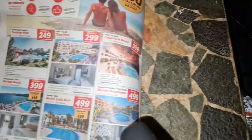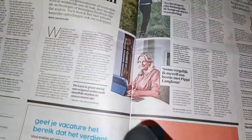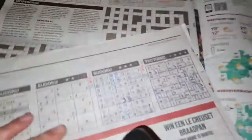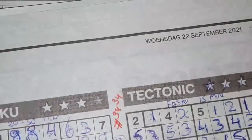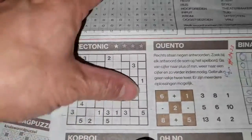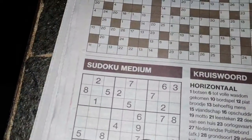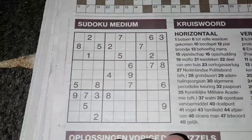That's yesterday. Yes, yesterday I have 3 Sudokus left, and yesterday it's Thursday. We have Thursday's edition. Look, the Thursday edition. I have 3 Sudokus left: letter Sudoku, 2-star Sudoku, and a tectonic. So after the regular Sudoku, I will solve those Sudokus.